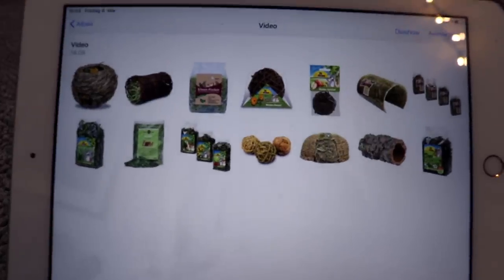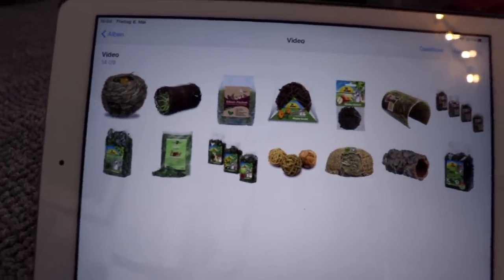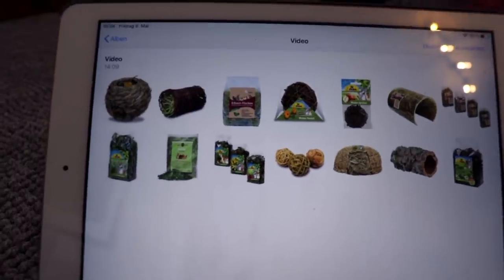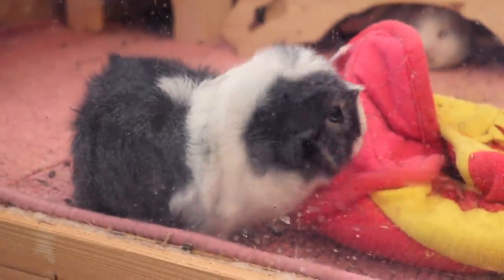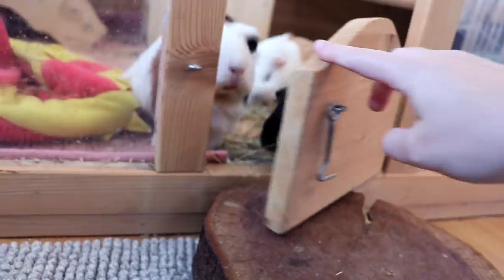Just quickly going to show you, these are the items that the guinea pigs can pick out. So there are 14 guinea pig suitable items. Most of them have something to do with forage or hay, so totally Sylvester related. Sylvester, are you ready? Let's go. Go, Nugget!